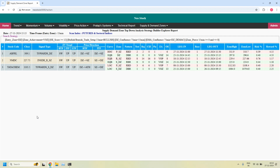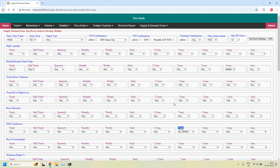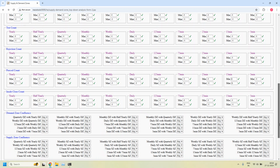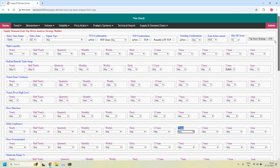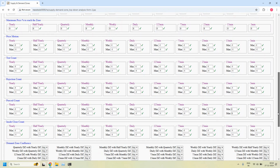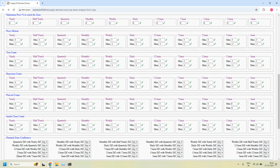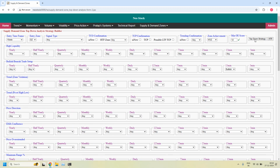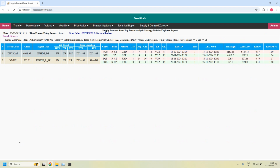Okay, next let us look for LTF, ITF, HTF demand zone confluence. We need to remove EMA filter. And then for demand zone confluence, we need to set 3 filters. One filter is already enabled, the first filter, that is 15 minutes demand zone with 75 minutes demand zone confluence. Next filter is 15 minutes demand zone with daily demand zone confluence, and also 75 minutes demand zone with daily demand zone confluence. With all the 3 filters, LTF, ITF, HTF demand zone confluence, we got 2 stocks.